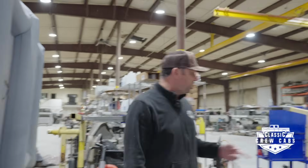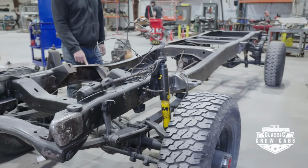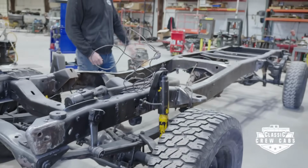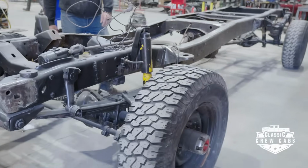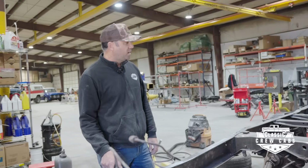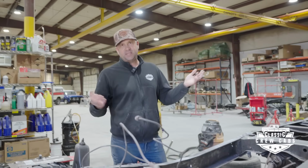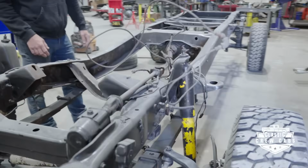So this is the frame, the frame from the 70 crew cab over there that's sitting on the ground. We still need to strip this thing down and go for it, but it was supposed to be a frame-on restoration, and it came to me running and driving. I love this. Running and driving by the internet standards are not the Classic Crew Cab standards.